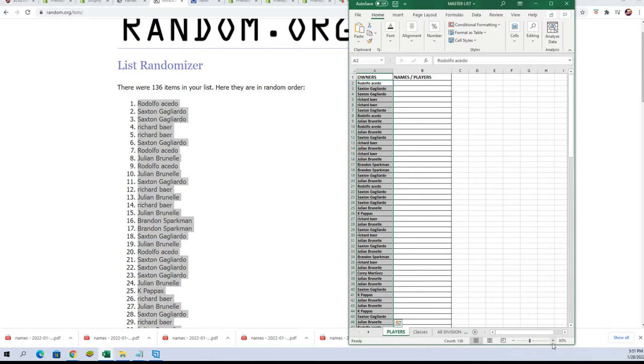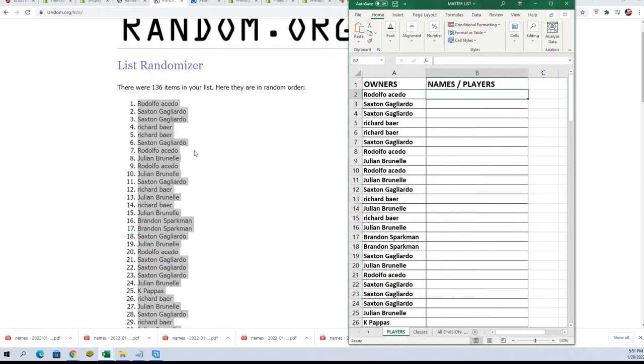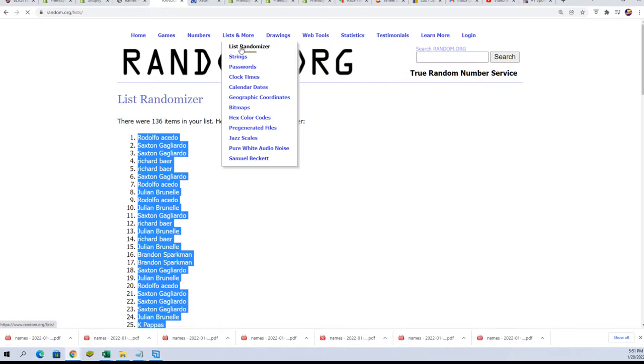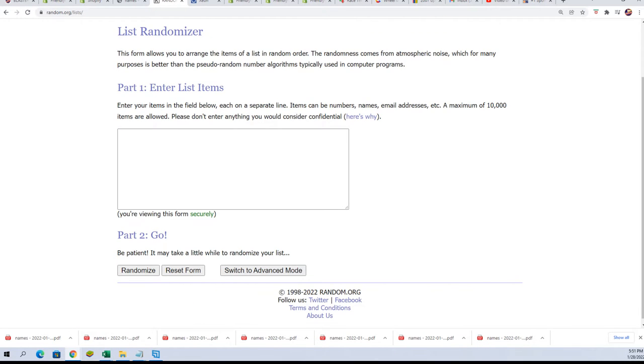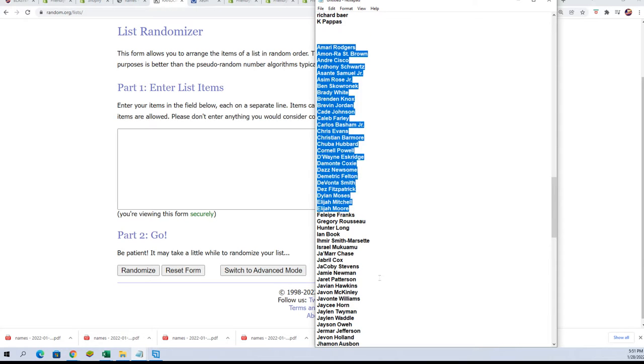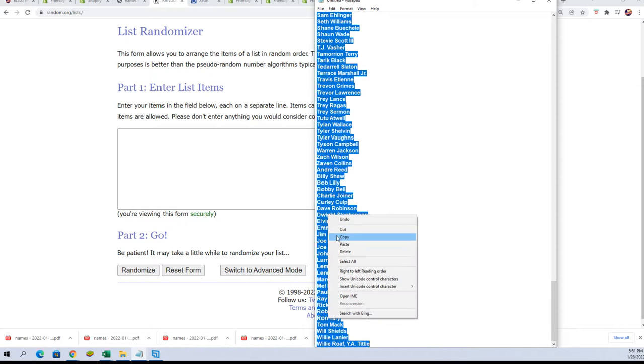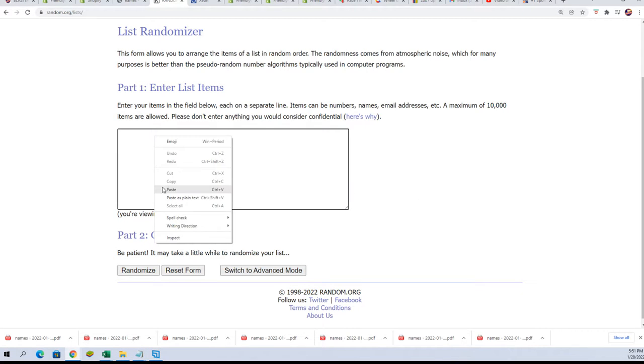136 names, but it's not that there's 136 owners. It's just that we multiplied the owner list by 8 to match the length of the checklist. And everybody's getting 8 checklist players. So we're just going to random both lists 7 times, and then we stack the lists up side by side. And that's how you get your checklist player.